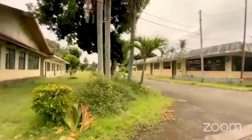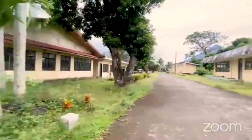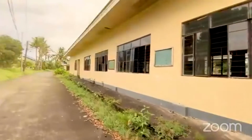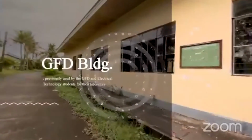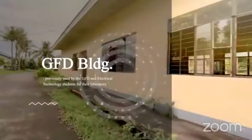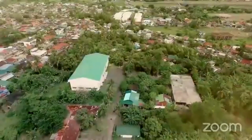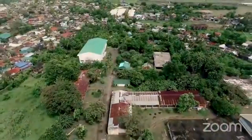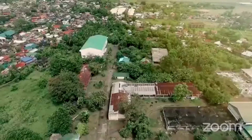Going farther down the road across the campus road from the IA building, behind the FT building, one sees another very old, vacated, and now shabby L-shaped building. This one used to be occupied by the students of GFT and the electrical technology students for their laboratory. Both the GFT building and the Civil Technology building are now in the pipeline for renovation. Furthermore, a new food science building for the Food Technology Department will also be constructed.